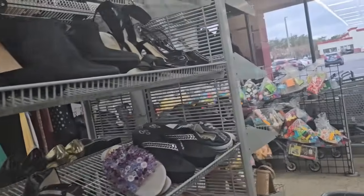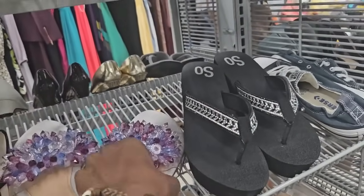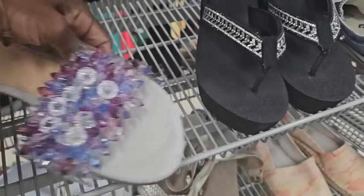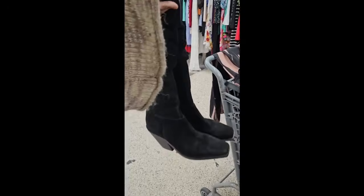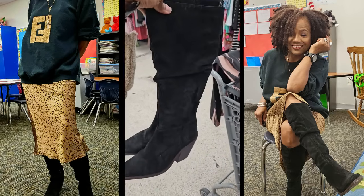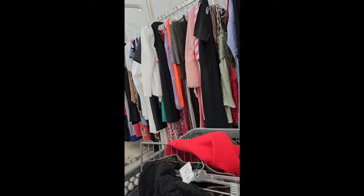So as you can see, my favorite spot is the shoe section, to see what they have. Just browsing to see what they had. I did find a pair of boots that you will probably see coming up that I really, really like. They were made of suede. The heel is a very comfortable heel, which I can wear throughout the day standing. Had no problem. Very comfortable and stylish as well.